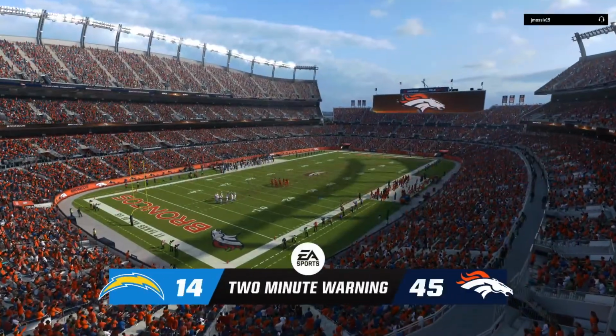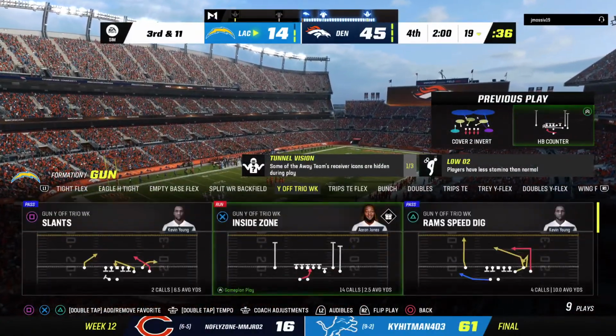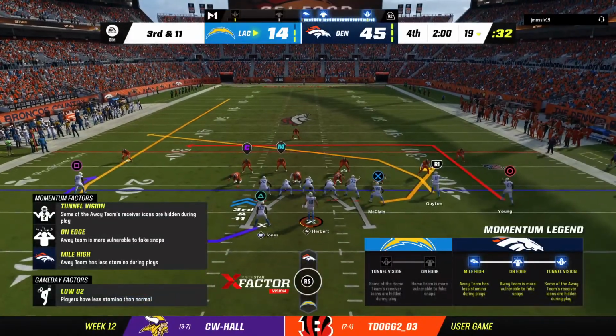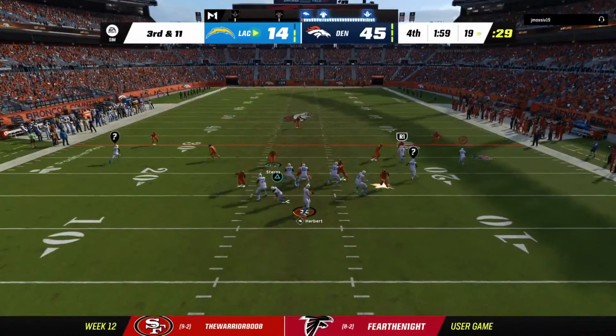Just 2 minutes remaining here in the 4th quarter of what has been a one-sided affair. So it's Charger football as we welcome you back from the 2-minute warning. We're backed up here. Tough spot, needing 11 yards to pick up the first. Now it's Herbert.